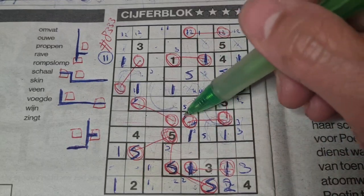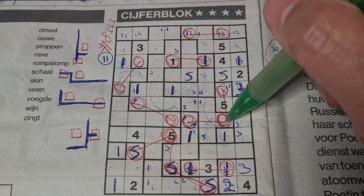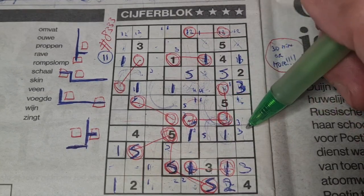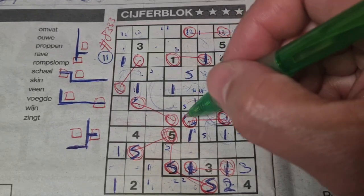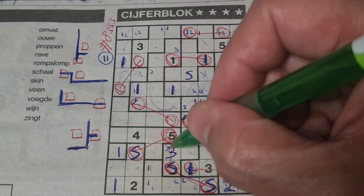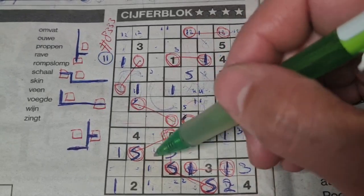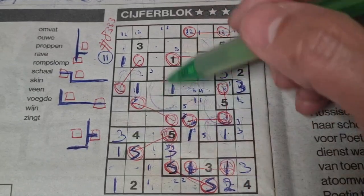If I place the 3 here, then this box connected with that box should also be 3, but we already have a 3 here. We have a double 3 there. So that's not the solution. The only place for the 3 in this area is supposed to be here. These two boxes can be 3, so one box for the 3 in this area should be there.